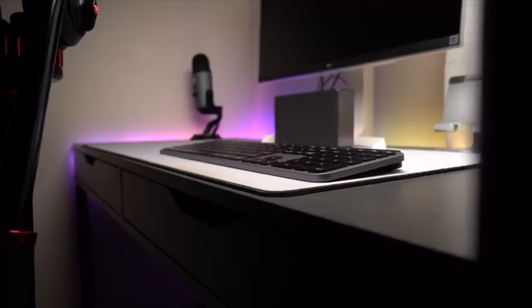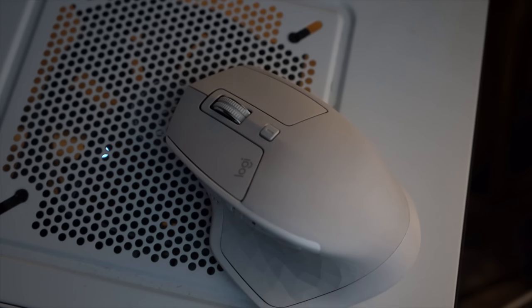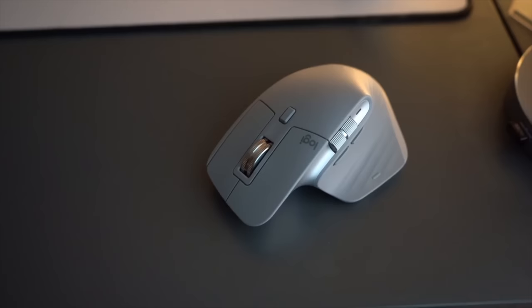So my peripherals of choice is the Logitech MX Keys for the keyboard and the Logitech MX Master 2S or MX Master 3, depending on how I'm feeling. So the reason why I use two different mice is actually no particular reason, to be honest with you. I just like to switch it up every once in a while.